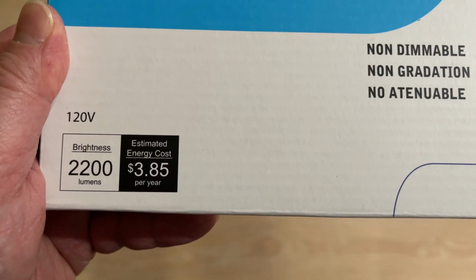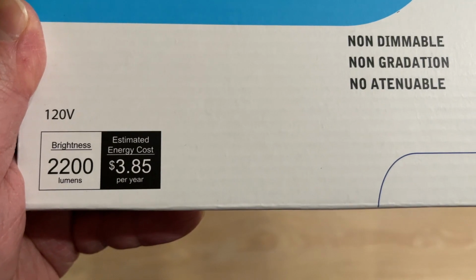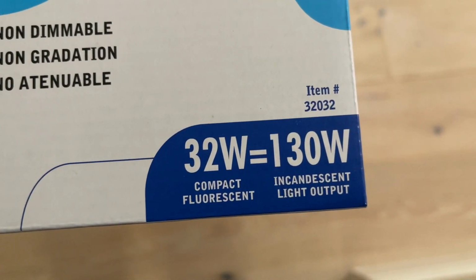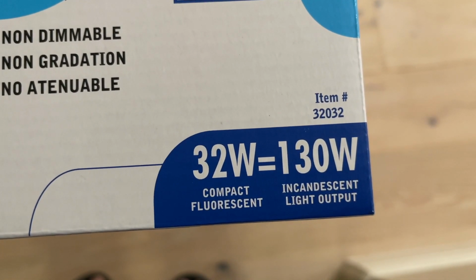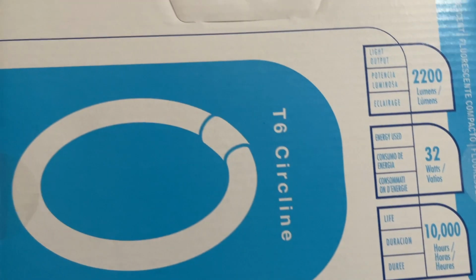I'm not sure the estimated energy cost is correct, but you could take that with a grain of salt unless you have 11 cents per kilowatt hour. Once again, 32 watt compact fluorescent. The output is a 130 watt incandescent light. So that's pretty good in this one in particular.